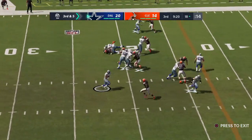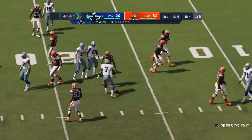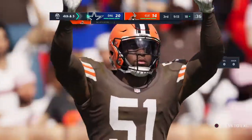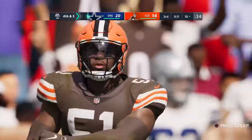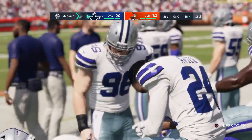On 3rd down, they're going to go with the option. Nothing doing there as the 13th play of the drive proves to be unlucky. Wilson on the tackle. No gain on the play. It's now 4th down.